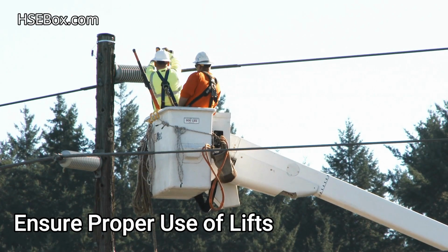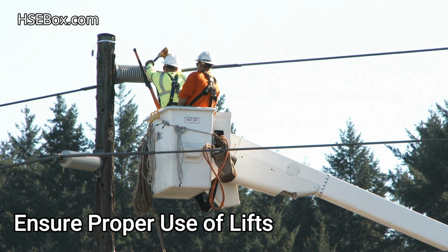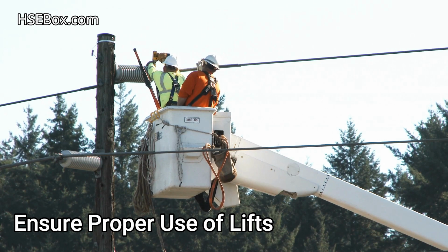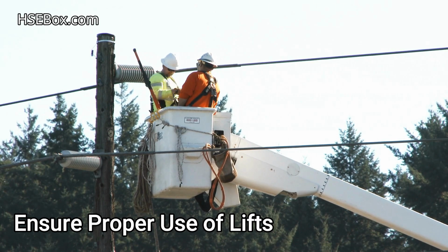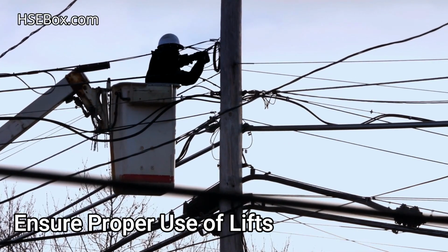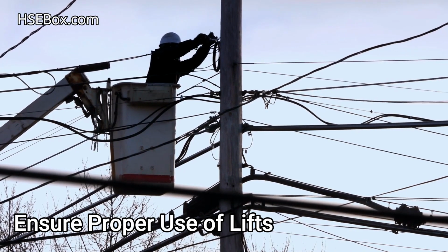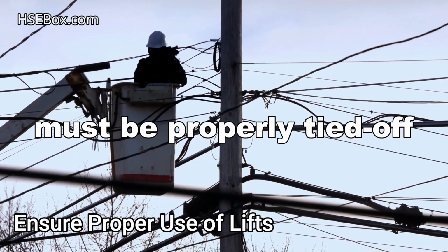Ensure proper use of lifts. There are many ways in which something can go wrong when operating a lift, so I won't get into the actual operation here. However, we do need to discuss fall protection in regards to lifts. One thing that gets missed quite often is that any person in a boom lift, at any time or height, must be properly tied off.